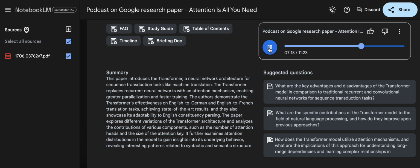Exactly. But enough about the technical stuff. How did it actually perform? Did this crazy new architecture deliver? Oh, it delivered big time. Table 2 in the paper is basically a victory dance. Okay. Showcasing the Transformer's dominance on this classic translation task, WMT 2014, English to German specifically. And what were the results? Spill it. The Transformer crushed all the previous records.